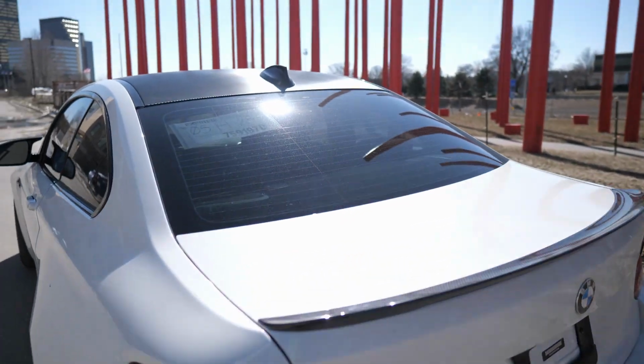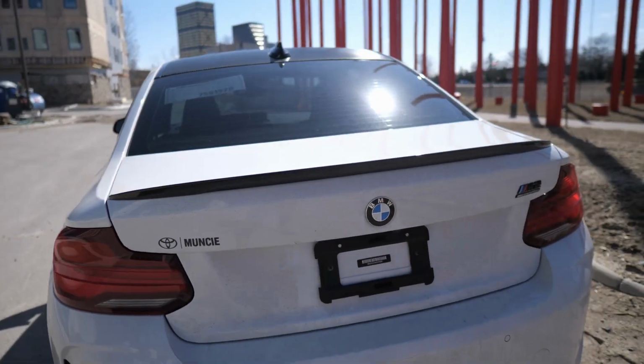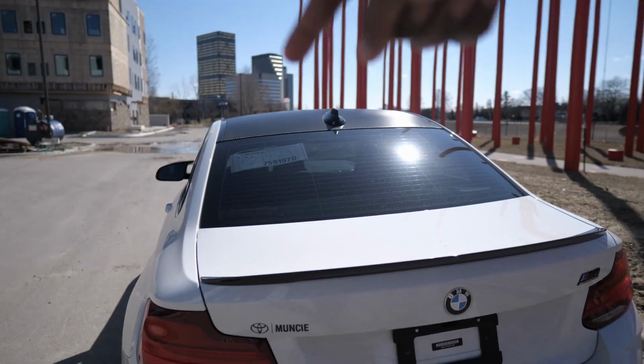Oh, finally got my Michigan tag in the mail. So yeah, I bought this out of state, so I had a temporary Indiana plate, so I got my Michigan plate that I just got this week. So it took me about a month until I got that, so I had to pay extra fees for that, but I'll get into that in just a second here.